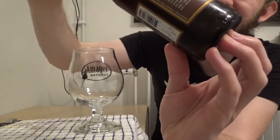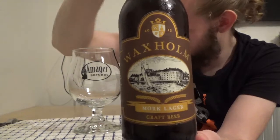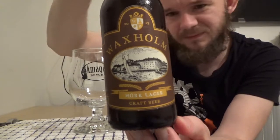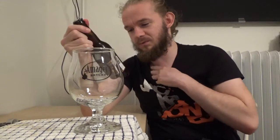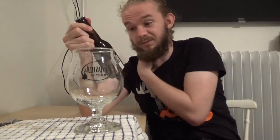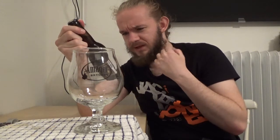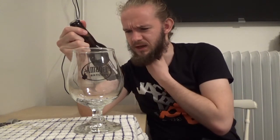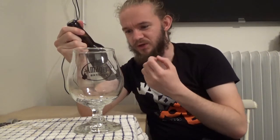This is the thing that's interesting. If it wasn't for the Swedish on the bottle, you might be forgiven for mistaking this beer for being German. But it says on the side here, Vaxholm Mörk Lager är en classic tysk Dunkel. Basically, it's a classic German Dunkel. I think it's bottom fermented with malty tones and an aromatic roasted character to it as well.